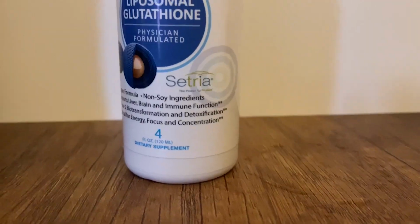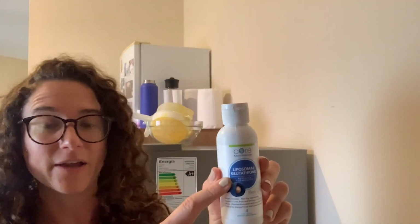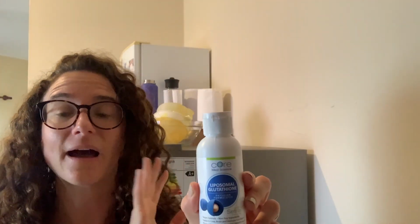In the past few weeks, even though I've been super busy and traveling, I feel like I have so much energy. And the only thing that I have changed in my diet is adding liposomal glutathione. It's a supplement and this thing is amazing.